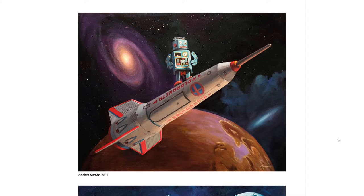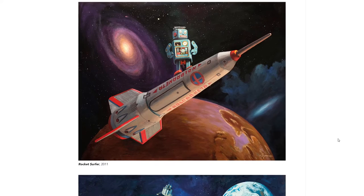Look at this rocket surfer. I thought this was gonna be like triumphant, you know? Look at that galaxy, dude. That is, wow, that is gorgeous.